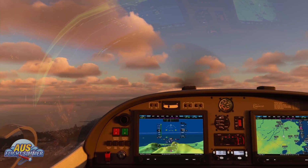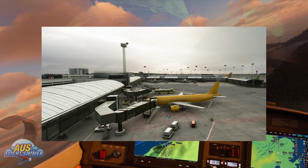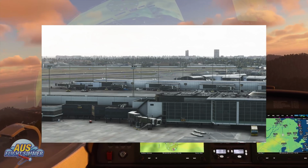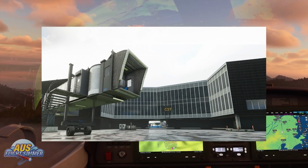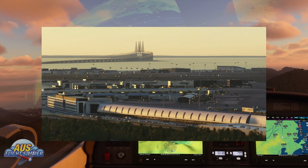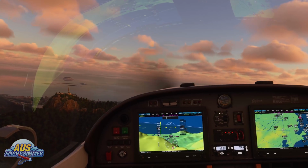In the last release for this week, it goes to the development team at FlyTamper. They have released Copenhagen Airport for Microsoft Flight Simulator. This airport is featuring all the latest airport structures, including plenty of airport clutter to bring Copenhagen to life. You can pick up your copy of Copenhagen from FlyTamper directly over at the marketplace in the new sim.